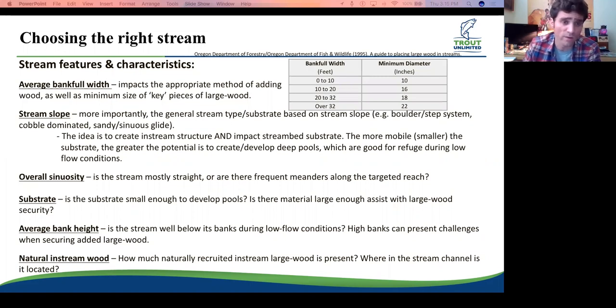Again, when we're putting this wood in the system, it directly impacts the stability of the wood that we're putting in. Stream bed substrate. Again, we're trying to create habitat. So when we put wood in these streams, when the water interacts with the wood during these high flow events, it creates hydraulics that are going to create stream bed scour, digging out pools.